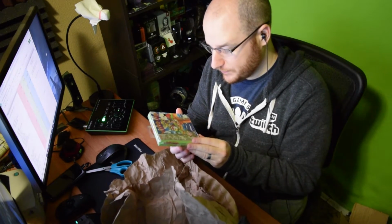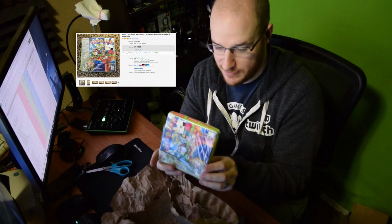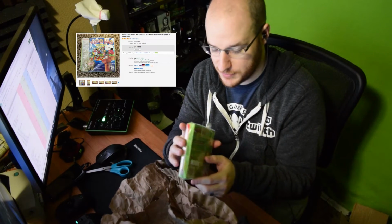So this is Super Mario Land 3 Wario Land. Brand new sealed in box. Okay, now obviously the condition is not spectacular. It's pretty crushed.